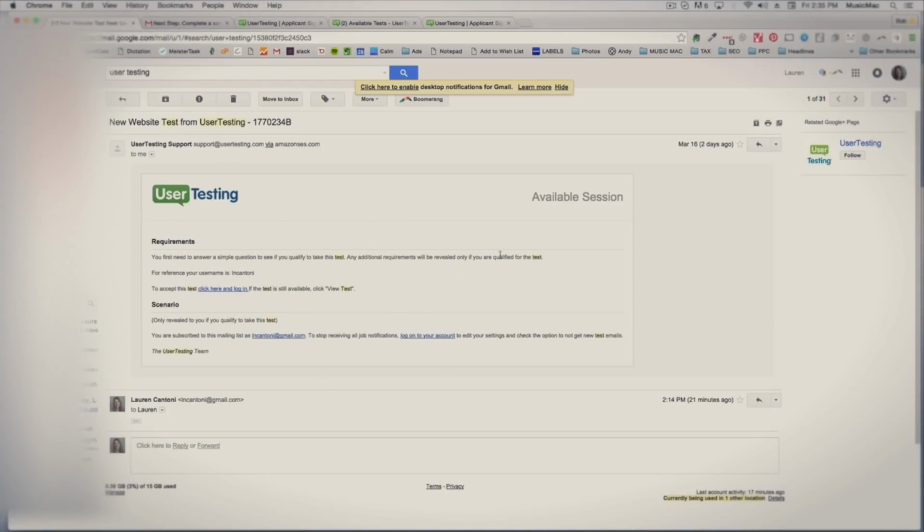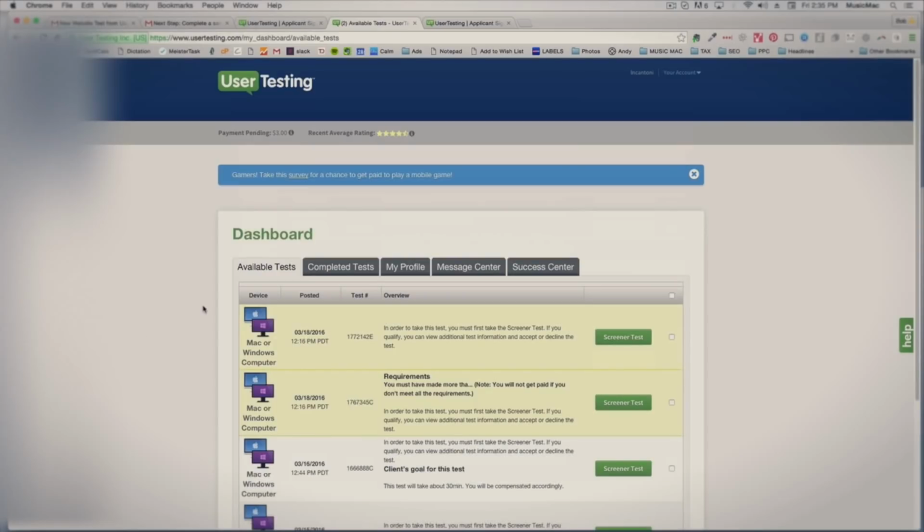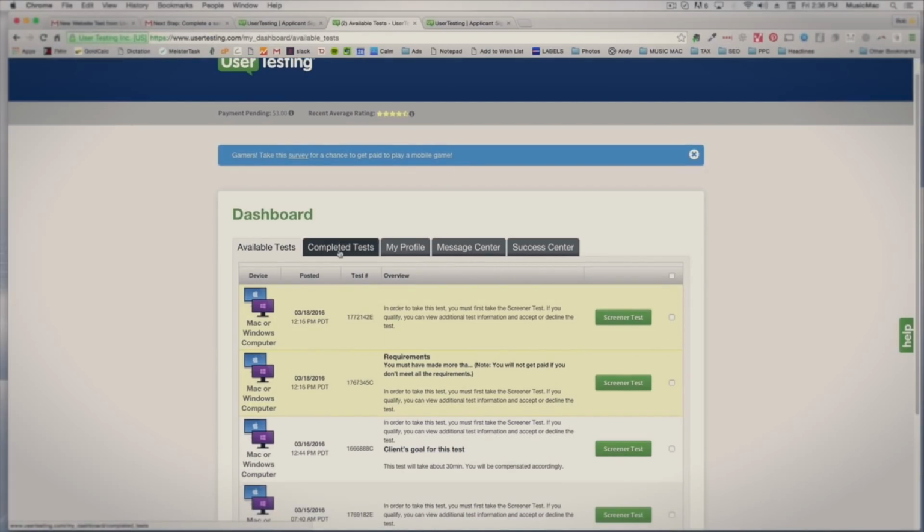This is essentially what the email will look like. It's going to come from user testing support. It'll say new website test from user testing, and it'll just give you a little bit of information if they know the scenario, requirements, things like that. So I typically just click here and log in and look to see what test is available. So this is where you'll be taken every time you come in. So you have a dashboard and it shows you tests that are available, completed tests, a little bit about your profile, message center, and a success center.